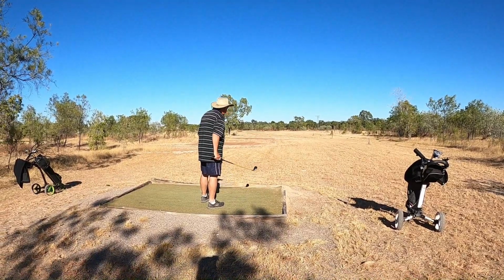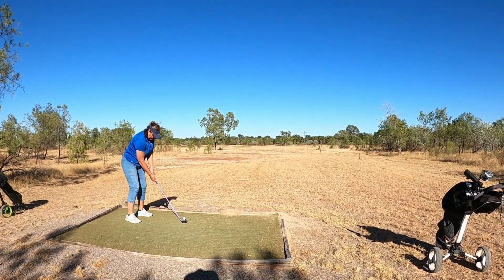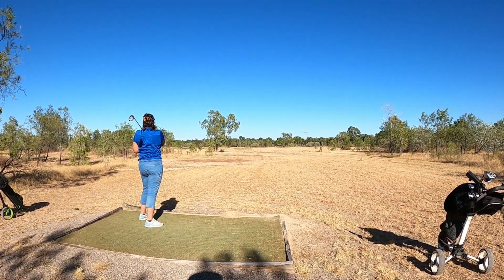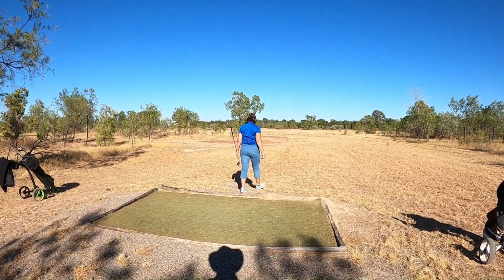Nope, not good. Oh no! Oh, it's gone way left. Oh, it could be in strife over there. Won't need any water in that dam though.